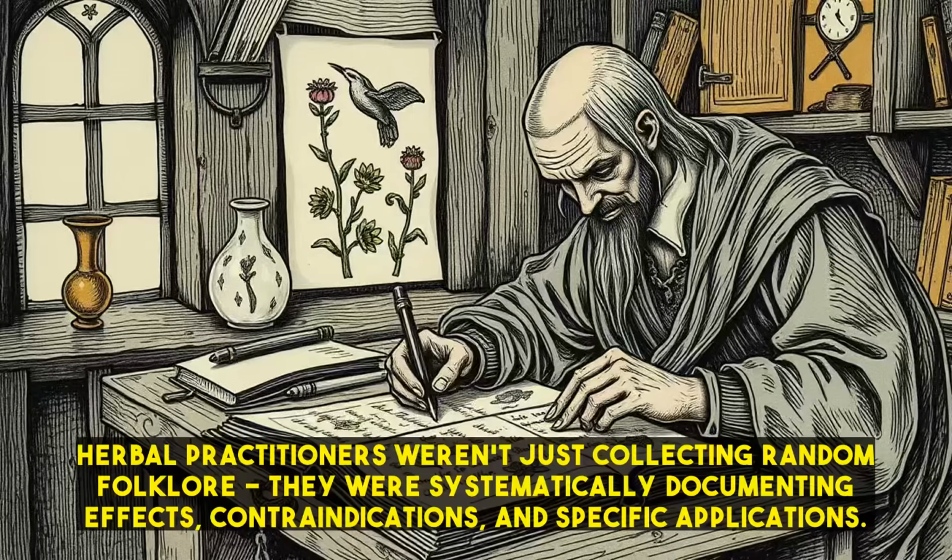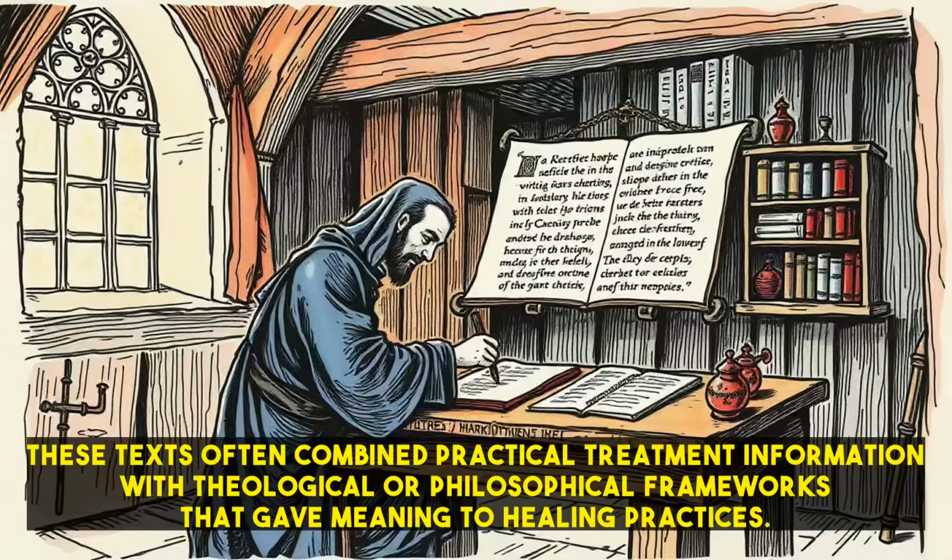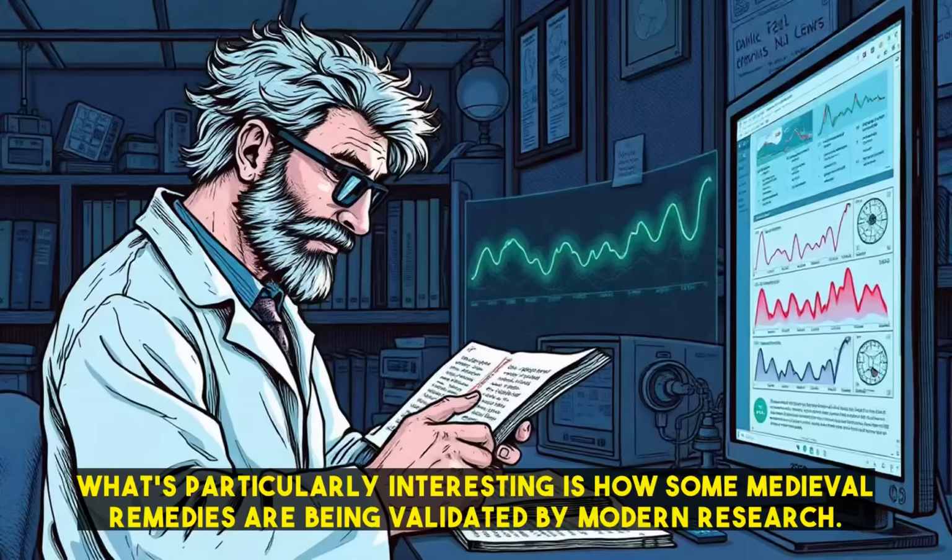Herbal practitioners weren't just collecting random folklore, they were systematically documenting effects, contraindications, and specific applications. Works like Hildegard of Bingen's Physica and the Leech Book of Bald contain detailed information about hundreds of medicinal plants and their uses. These texts often combined practical treatment information with theological or philosophical frameworks that gave meaning to healing practices. What's particularly interesting is how some medieval remedies are being validated by modern research.